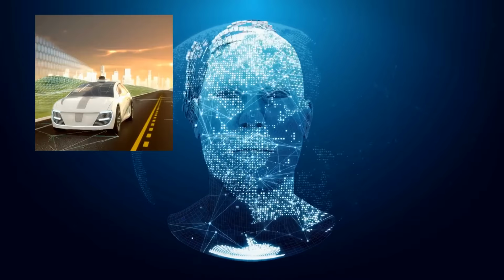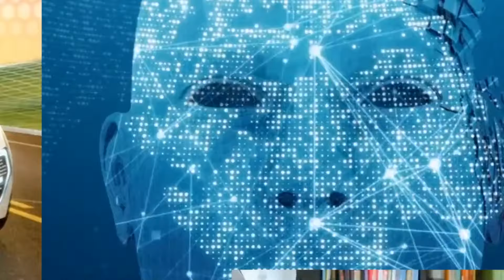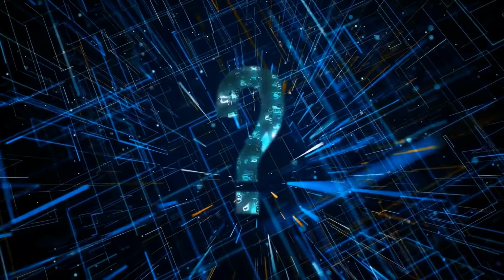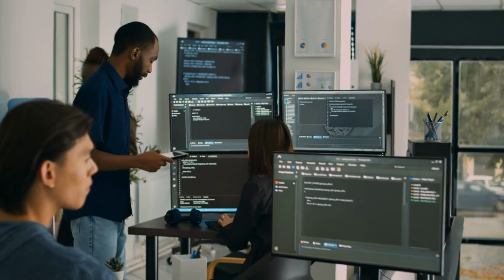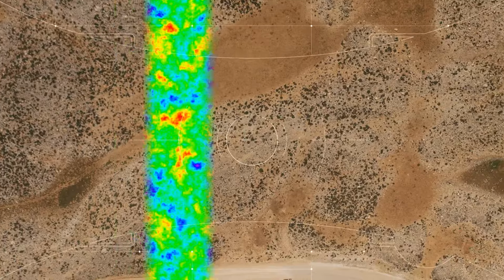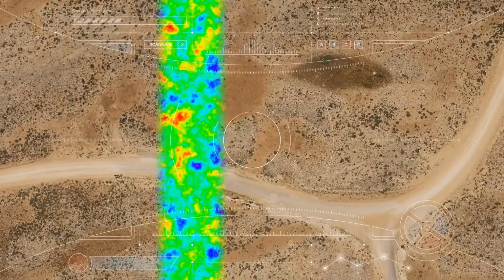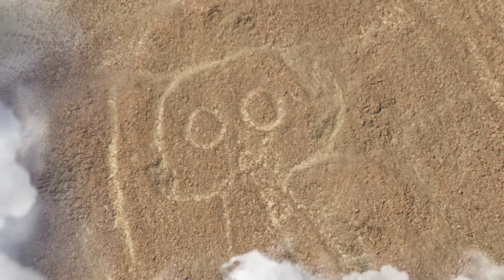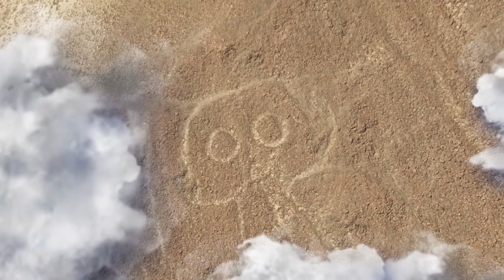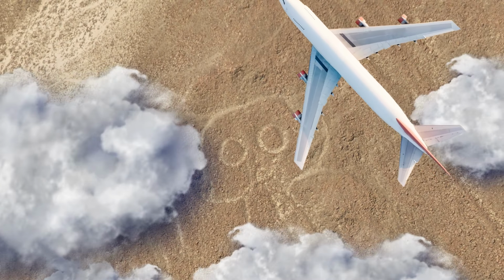AI can drive a car, design trendy clothes, give you emotional support, and it looks like it can also help us find answers to centuries-long mysteries. Researchers from Yamagata University Institute of Nazca and IBM Japan used a deep learning AI model to find new Nazca lines. Those are distinct white lines on the rusty red background that you can see from a plane while flying over the deserts of southern Peru.